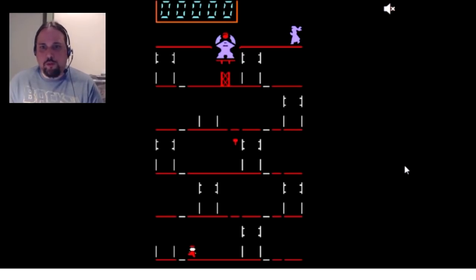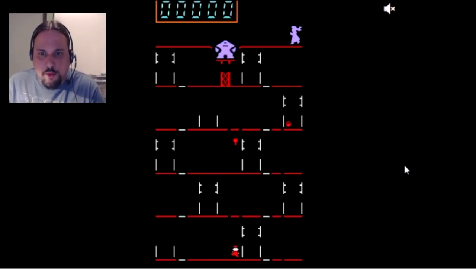Oh, that's pretty cool. Almost sounded like the Donkey Kong team. So there's our Mario there at the bottom. I guess that's supposed to simulate the barrel, or the thing at the beginning, but it just killed me for some reason.